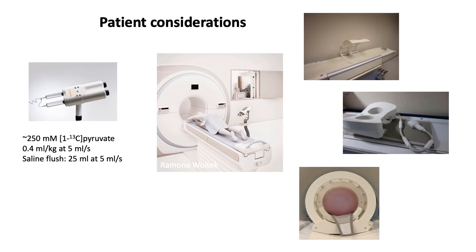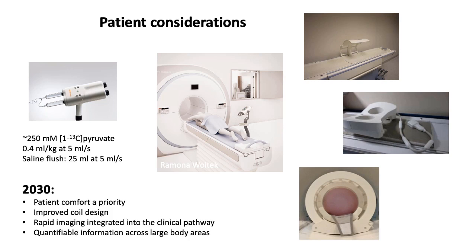In 2030, patient comfort will be a priority. We will have improved coil design to assist that, and it will be really key to integrate rapid imaging into the clinical pathway in order to make it feasible for routine patient imaging. And it's also important to have quantifiable information across large body areas.